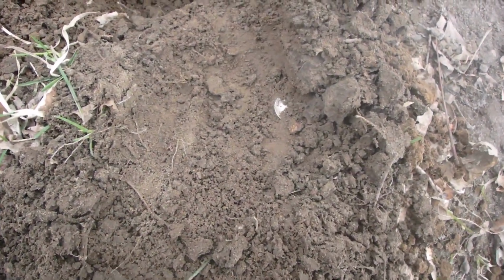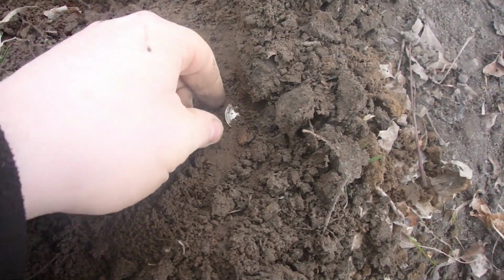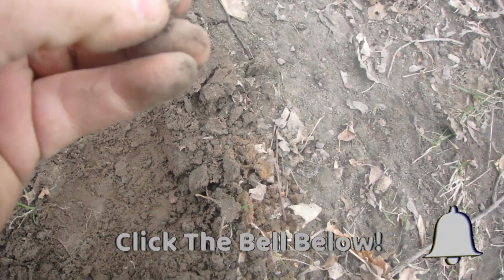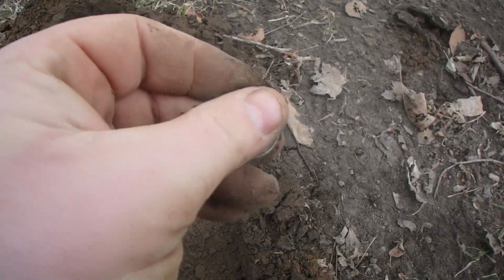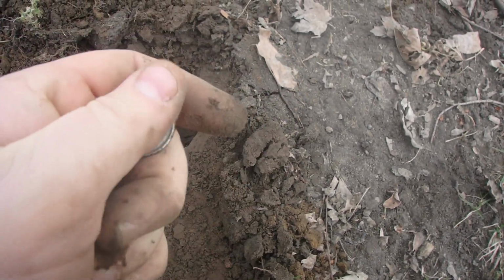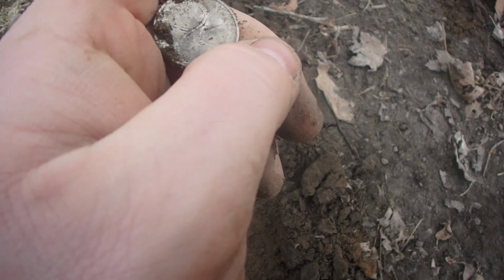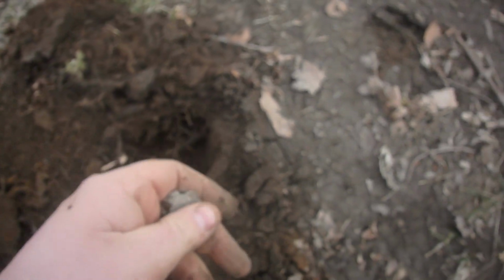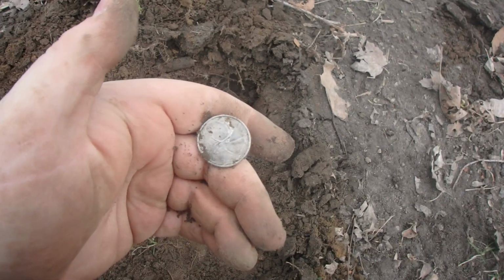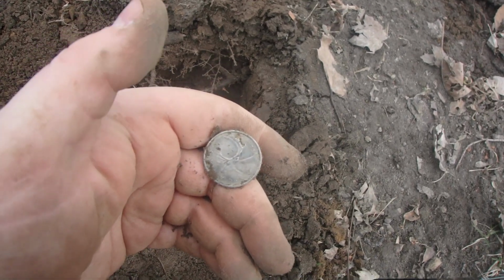Well, guys, do you see it? That might be a coin. Let's check it out together. Ooh, it is. I think. I see a queen. It's a quarter. And it's 76. So it's nothing cool. Just a regular old quarter. But hey, coin's a coin.